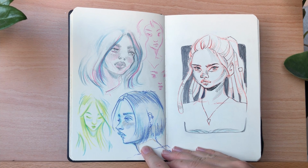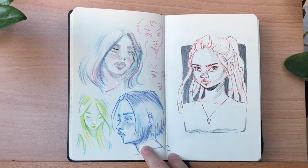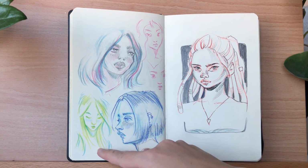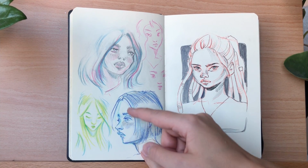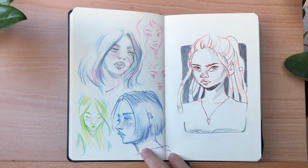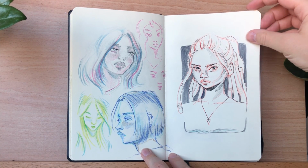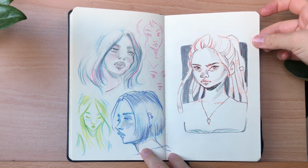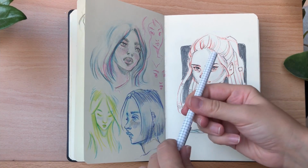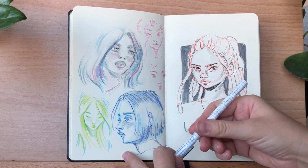Here are some quick sketches made with crayons, but I tried to use just 2 shades of one color, so it's navy and turquoise, and here 2 shades of green, and here just blue and pink, something like this. So I was just practicing a very limited color palette. And here's also a pencil crayon sketch, like a red one, plus black ink. I mean, not black ink, but something like this, a ballpoint pen.